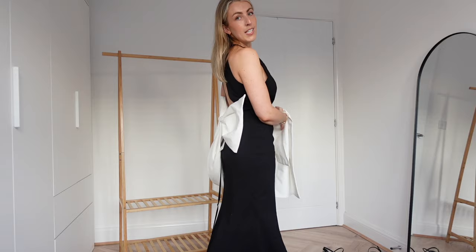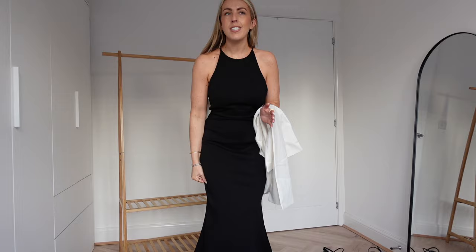So yeah, I got this dress in, I think this is a size 8, from a brand called Club L London. Never shopped from them before. I did order a few different dresses, but this was more of their premium style, like an evening dress, and the quality is a lot better. So I do prefer them.